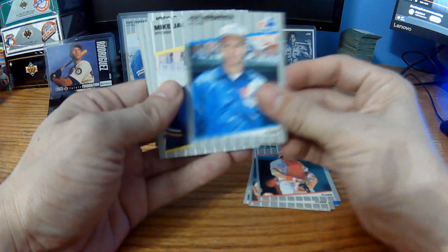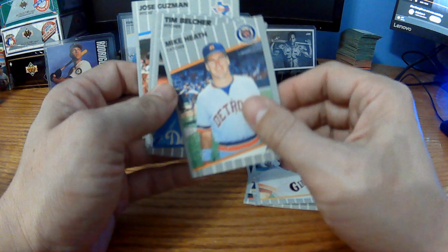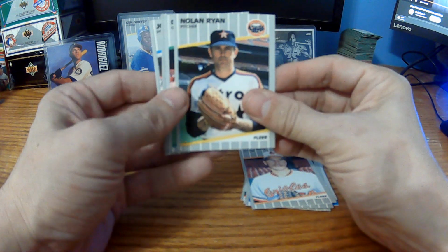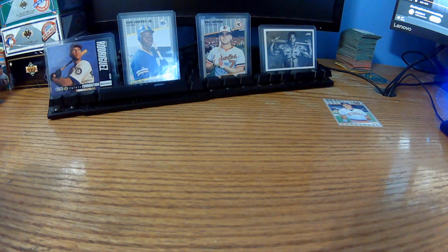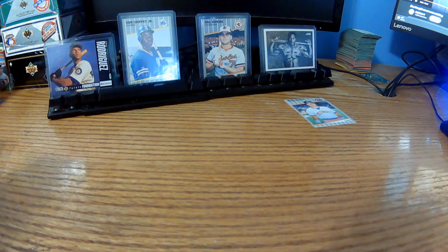Bo Diaz, Joe Hesketh, Mike Jackson, Robby Thompson. There's Mike Heath with the Tom Brookens on the back. That's one of the lesser valuable errors in this set out of these packs. There is Tim Belcher, Jay Tibbs, Nolan Ryan, Dave Henderson, Mike Brumley, Scott Nielsen, Lance Parrish, and Jose Guzman. So none of the big value cards, but getting that error card is kind of neat, even though it is kind of off center. So some pretty good, decent cards today. Nothing to write home about, but definitely a fun opening, especially if you're a Thigpen fan.